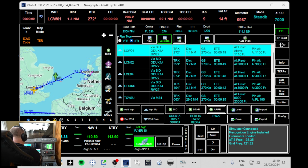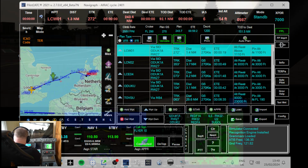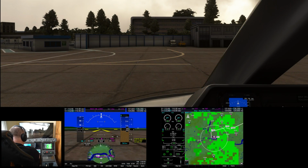Need to file my flight plan before I do that. Wait till that button goes green and we'll know it's filed. Okay, good. And as always with Pilot to ATC, I need to initiate the conversation, but then my co-pilot will take over doing most of that work. So, ground, flyer 10, ready to copy IFR clearance.